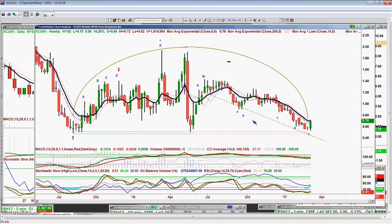This is fantastic. Look, you've got a left side price move from, let me put it right here. Look, the low that was made on August the 7th of 2015 at 0.48, it went to a high of peak E the 11th of March at 1.94, huge move, a 300% gain.